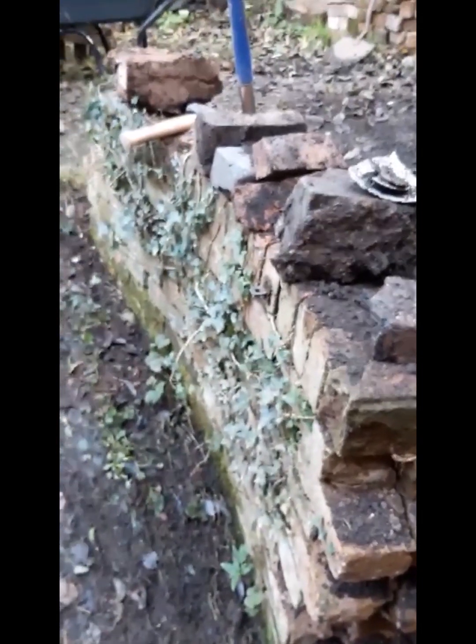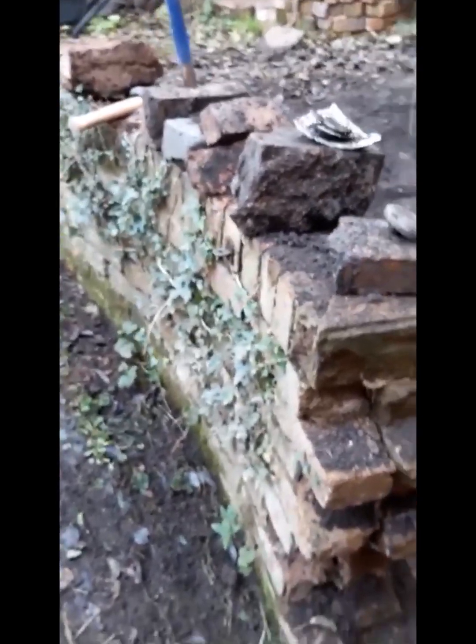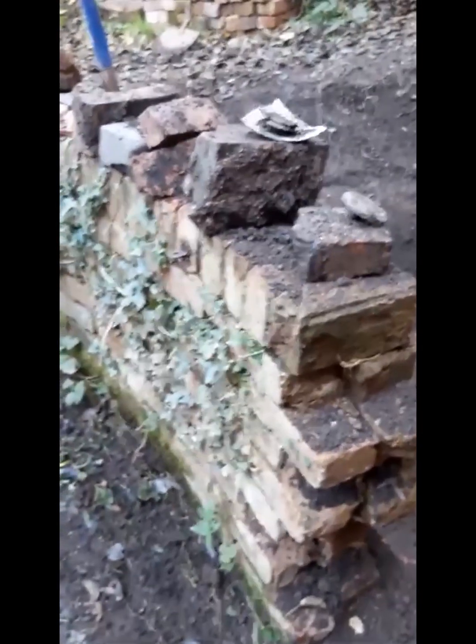The wall's still there, but looking at it anyhow, we've discovered the ivy's gone all the way through it, so you couldn't repoint it if you did want to keep it. Yeah, so I'll go up round here now and have a look.